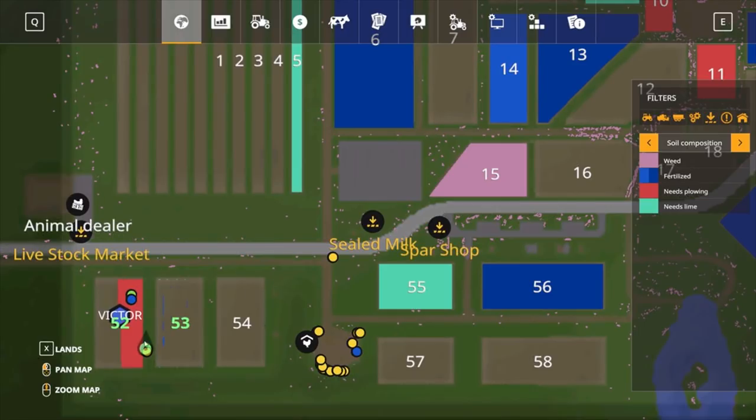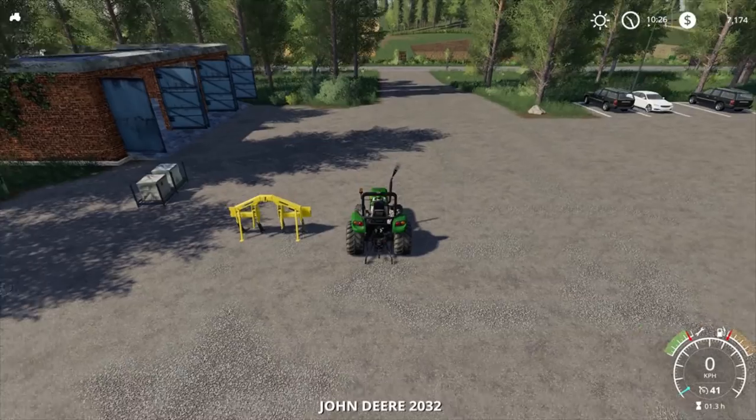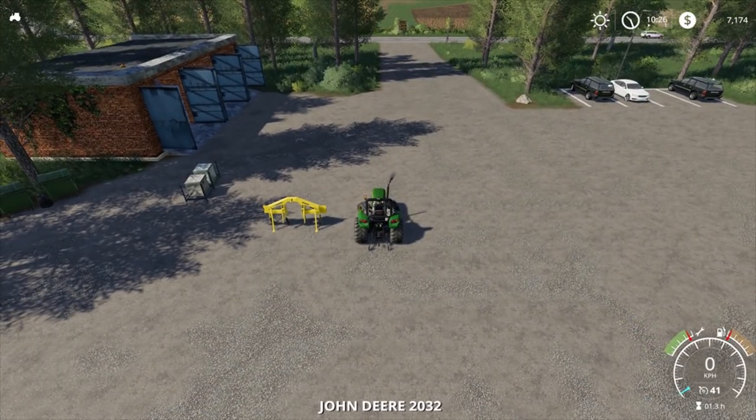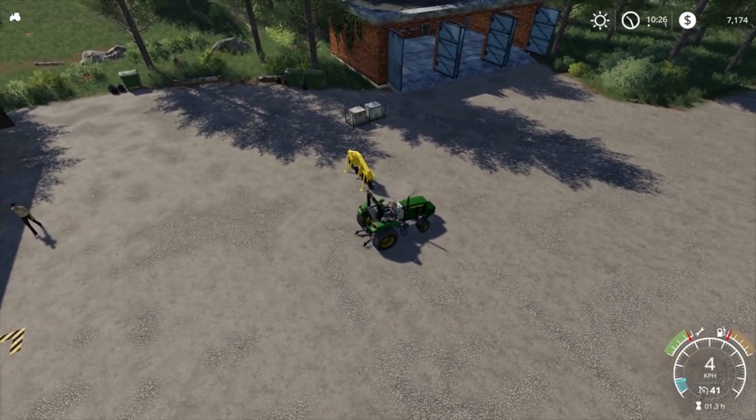Jump out. I might as well just reset this back to the shop. Might be the easiest way to do it. And then we can just bring that back from the shop. Like this, which we have to go on the other side. No.